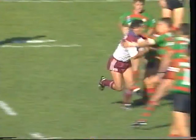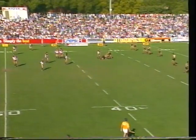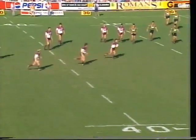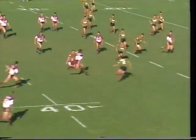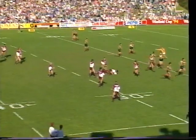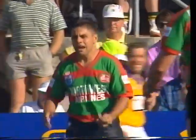A decoy runner to the blind side before Cunningham goes up the open. And Manly are 33 metres away from the South Sydney line. Fulton again. This is Cliff Lyons. Runs to the line. Lets a decoy go. Toovey comes in. Ridge is there. And a nice piece of work by the Manly players. 25 metres out, they get a penalty. Wakefield wouldn't let Ridge go.